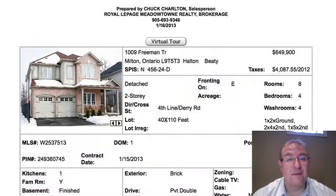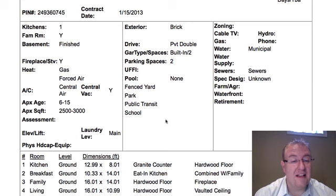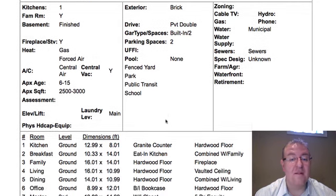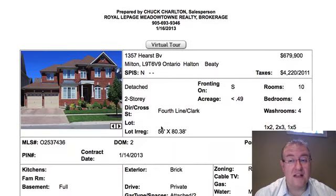40 by 110 is about probably 30 feet deeper than most of the Mattamy stuff that's a couple minutes away. And overall, 649, finished basement, which isn't in the actual photos that we saw, could mean the difference between selling or not selling this one, but it looks like a very nice home.